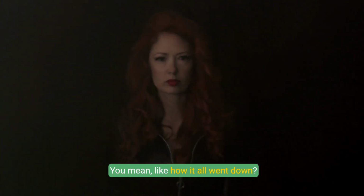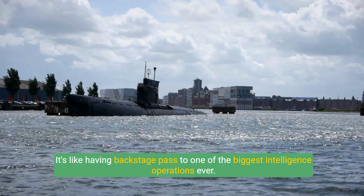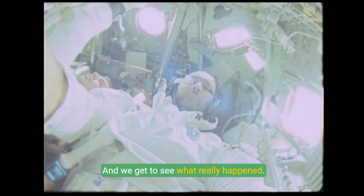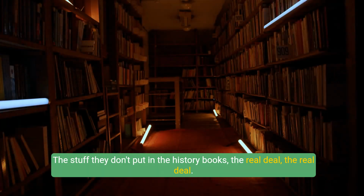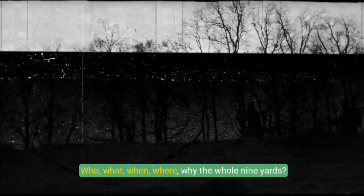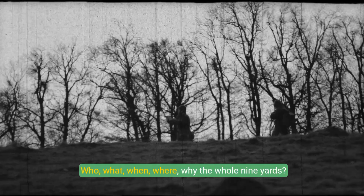You mean like how it all went down? Exactly. It's like having a backstage pass to one of the biggest intelligence operations ever. And we get to see what really happened, the stuff they don't put in the history books. The real deal. So let's break this thing down. Who, what, when, where, why, the whole 9 yards.